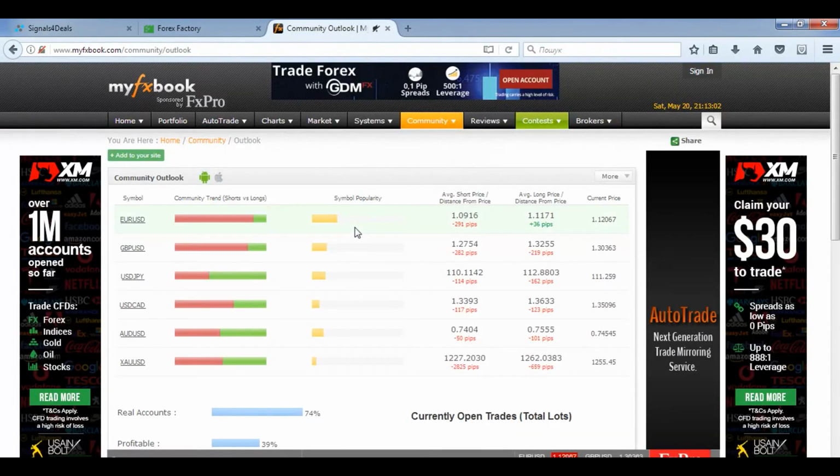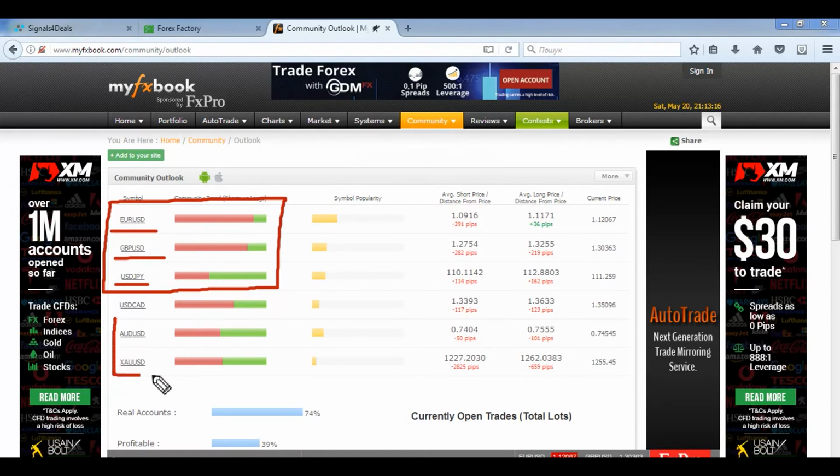Let's take a look at our sentiment. Well, our three deals, our three scenarios are confirmed. It's the scenario for the euro, the pound and the yen. You see that our deals are totally confirmed. For the Australian dollar and gold, you see that the sentiment is near 50-50. But if these instruments give us an additional confirmation signal, the breakout of resistances, then of course in such a situation we can trade them and open long positions both for gold and the Australian dollar.